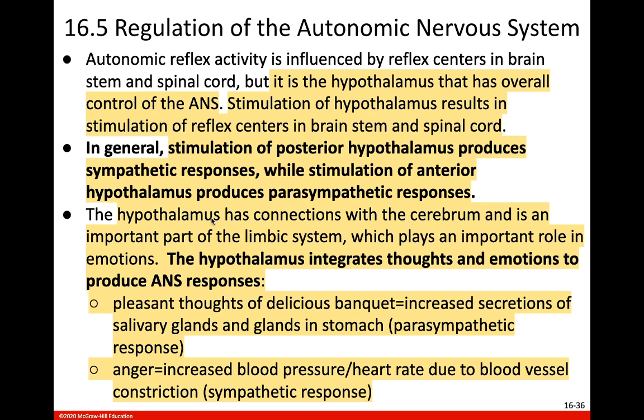And again, the hypothalamus is stimulated first, and then it has connections with other parts of the brain, and it stimulates the other parts of the brain to do their thing. The hypothalamus also has connections with the cerebrum and the limbic system, which, remember, plays an important role in emotions. So the hypothalamus is able to process and integrate thoughts and emotions to produce certain autonomic nervous system responses. For example, if you are thinking about something delicious that you love to eat, your mouth might start watering.